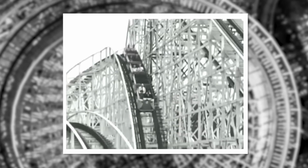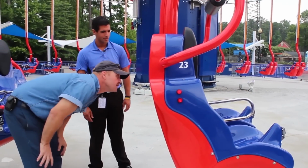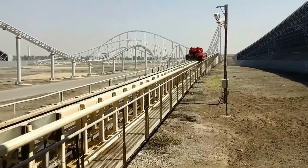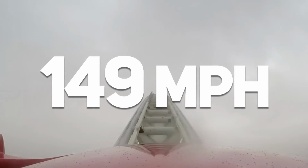The oldest roller coaster in the world was built in 1904 in Lakemont Park, Pennsylvania. Engineers have spent over a century perfecting the art of the roller coaster, leading to the tallest roller coaster in the world, Kingda Ka, having an enormous height of 465 feet, or Formula Rosa being the fastest in the world, going a mind-blowing 149 miles per hour.